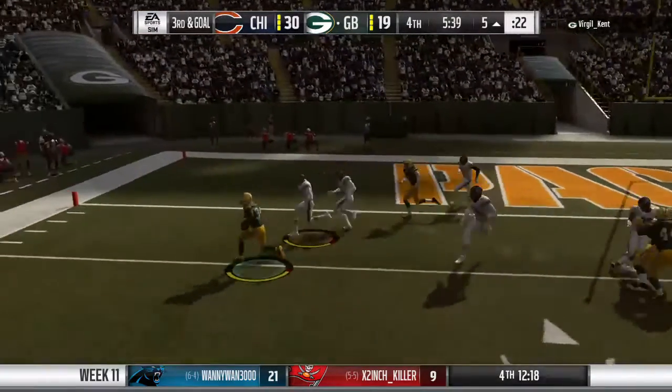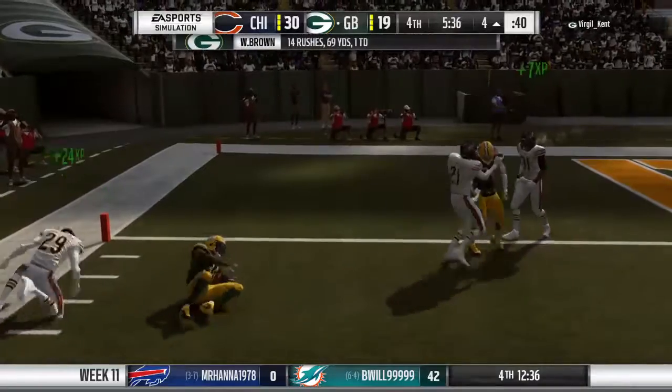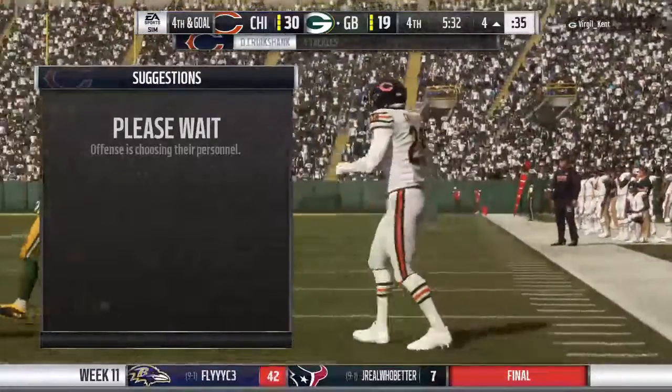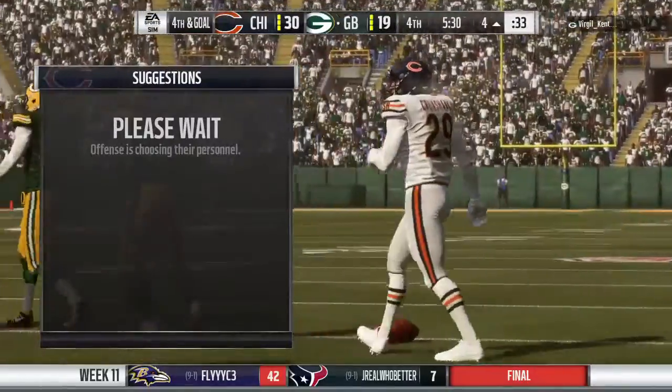On 3rd down, that's Brown. And the hole closes quickly here. He can fight only to about the 4. Only a yard on the pickup there, and it's going to bring up a 4th and goal.